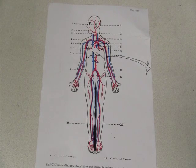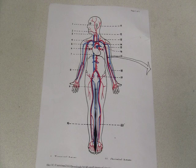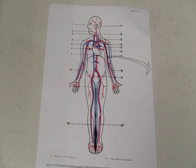Alright, so this video is about what high blood pressure is physically, like what does it mean is going on in our body, and some of the dangers of having high blood pressure.